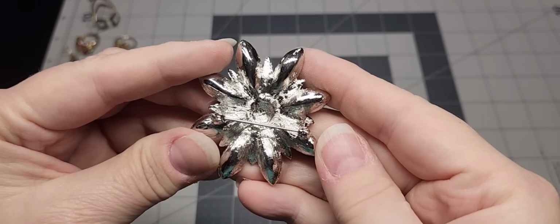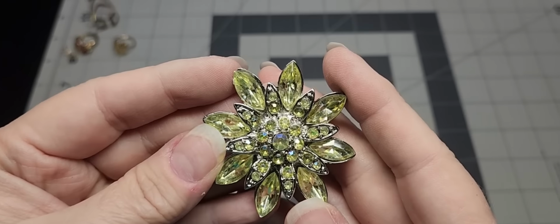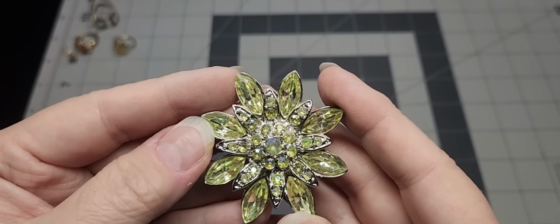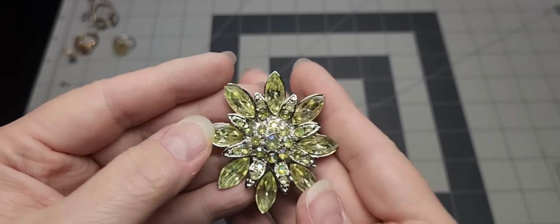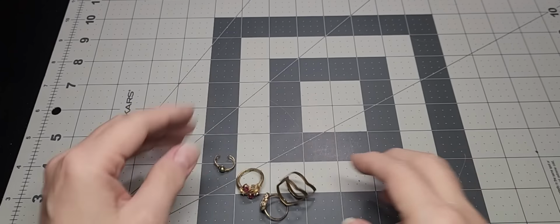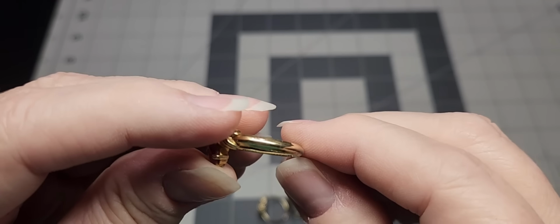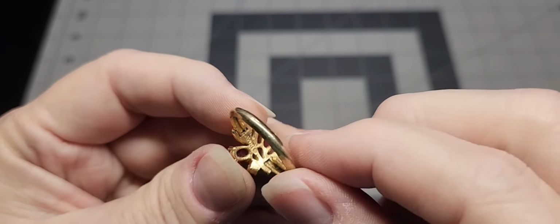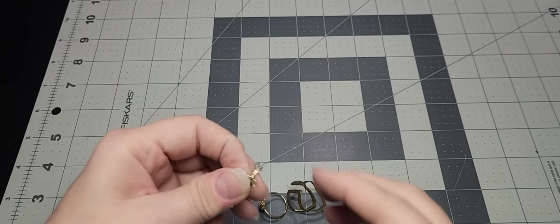Then we have this brooch, no marks. It is a green, almost like a lime green, and then it's got some AB green going on. It looks like all the stones are there, so we're going to say yes. Just needs a wipe down is what it looks like. And then we have this one, which has a ring guard in it. It is an Avon piece. So that's pretty that it's got, and it still has all of its stones, so yay.